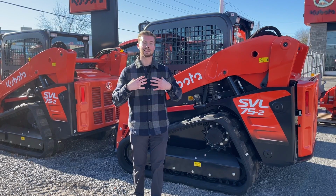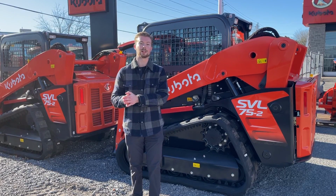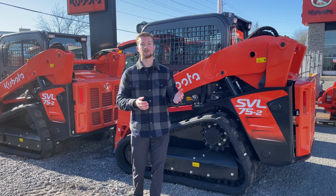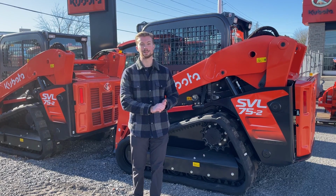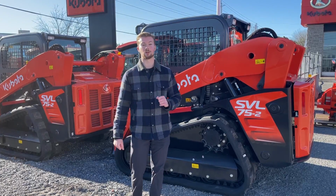So that's kind of where us, the dealership, step in. We work with the insurance adjusters at Kubota to assess the damages, assess the repairs. So as long as you're doing your regular maintenance and nothing catastrophic happens from lack of grease or lack of maintenance, then you should have no problem using Kubota insurance.